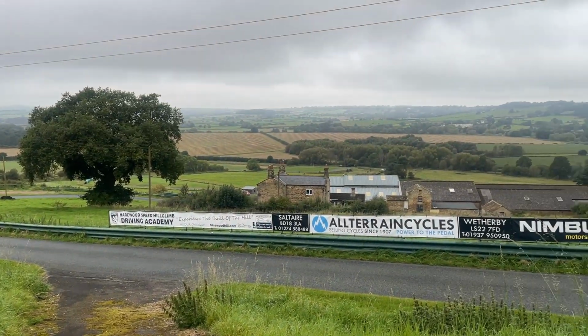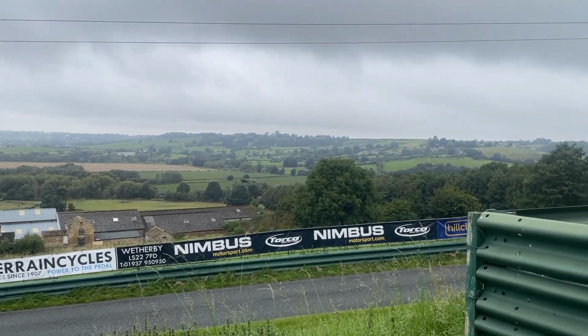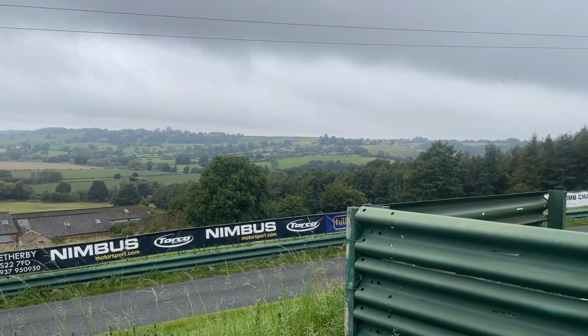No wind today, very still, not too cold, which is good, but this is what the forecast is going to be for the day.